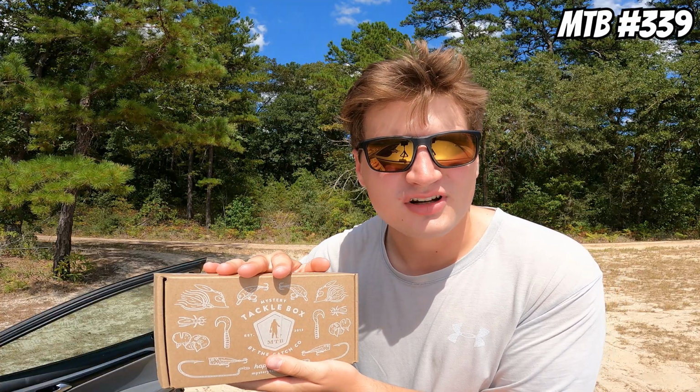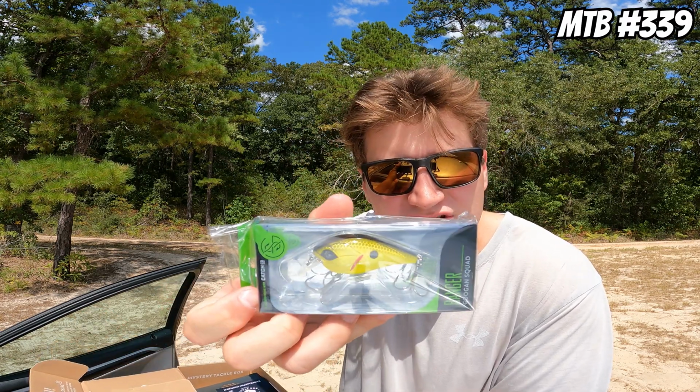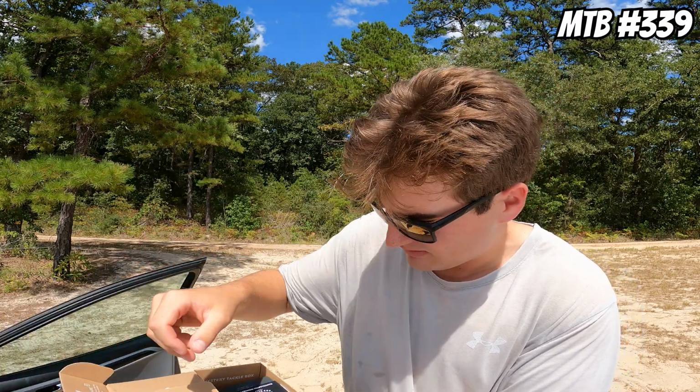I'm fishing at this lake in particular because I know there are a lot of fish in here. So let's go take a look at this mystery tackle box. This is box number 339. Okay, so the first thing right off the bat in this box is a Googan Squad Banger, which is a chartreuse square bill with a black back.